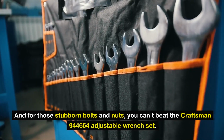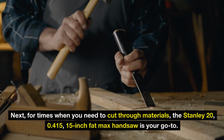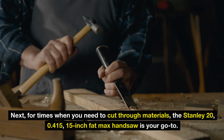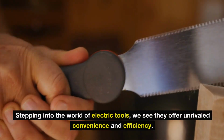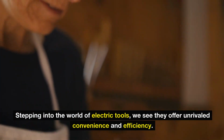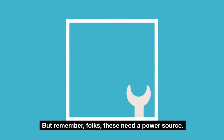944664 adjustable wrench set. Next, for times when you need to cut through materials, the Stanley 20-0.415 15-inch FatMax handsaw is your go-to. Stepping into the world of electric tools, we see they offer unrivaled convenience and efficiency. But remember, folks, these need a power source.